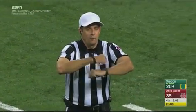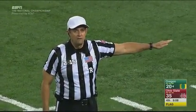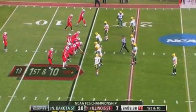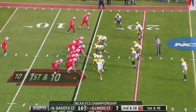False start. Players were not set. Offense, 5-yard penalty, second down. Both of these should be handled like the second play. The action should be shut down for a dead ball foul.